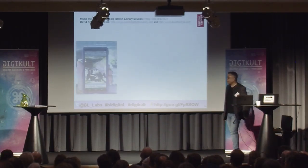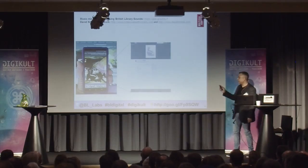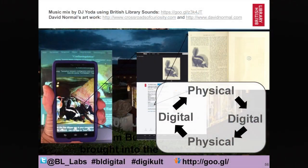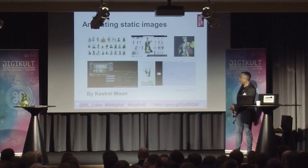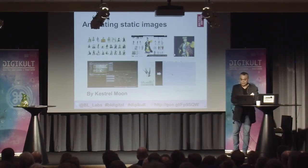Blipper image recognition. So you could use your mobile phone to go back to the image on Flickr and then go back to the original book. So physical, digital, physical, digital. This is a work that we got not that long ago, and we kind of fell off our feet when we saw this.